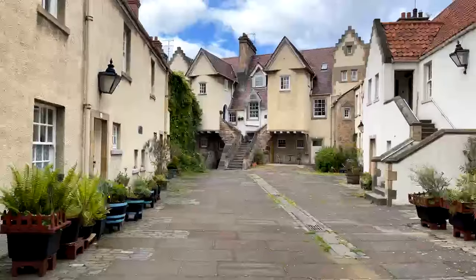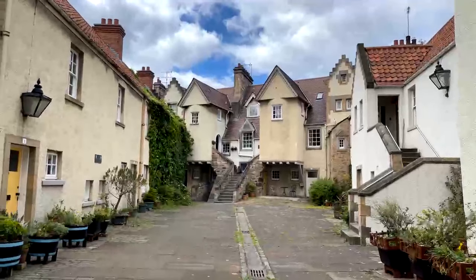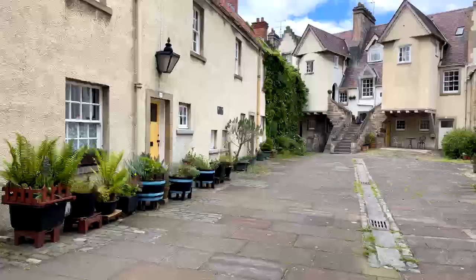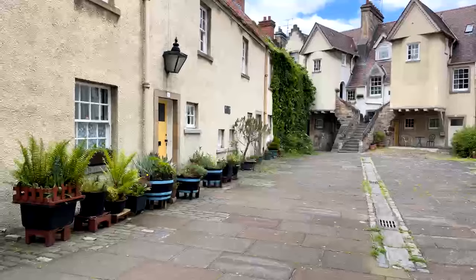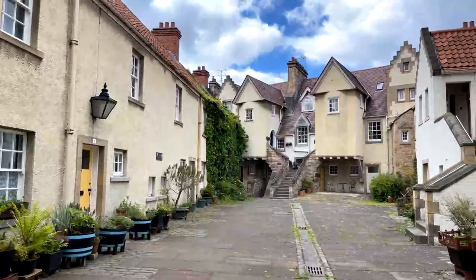Now, again, this is part of the regeneration of the area. It's not technically a garden, I suppose. It's lovely pots with ferns and bluebell, and there's little poppies. There's all sorts of things, and then a huge amount of ivy at the back there.